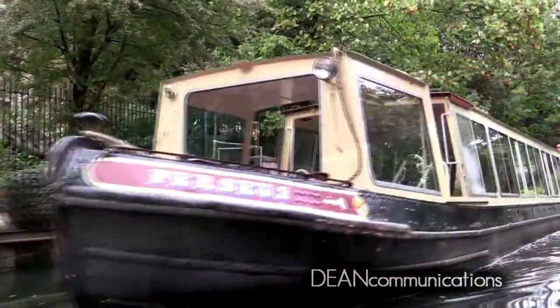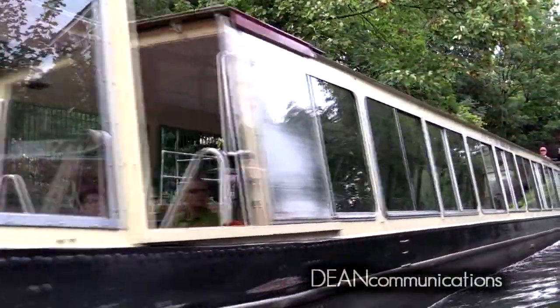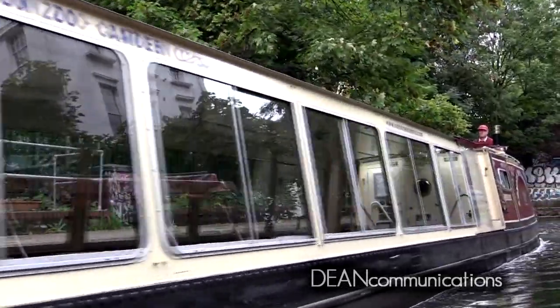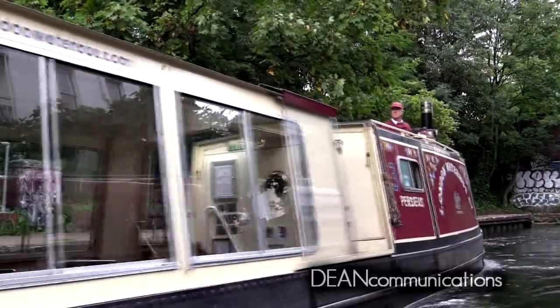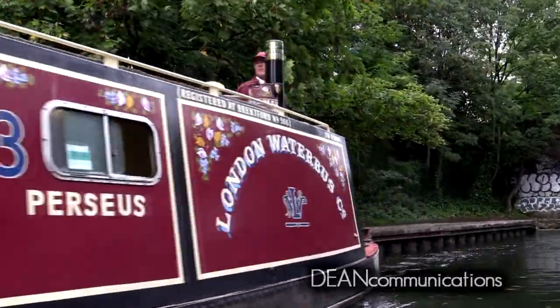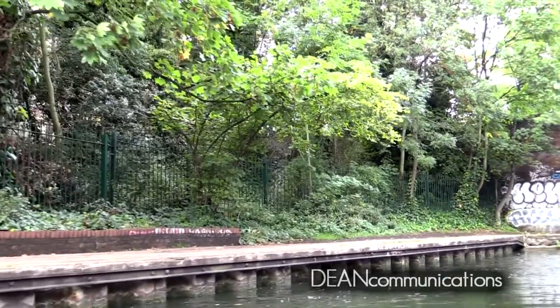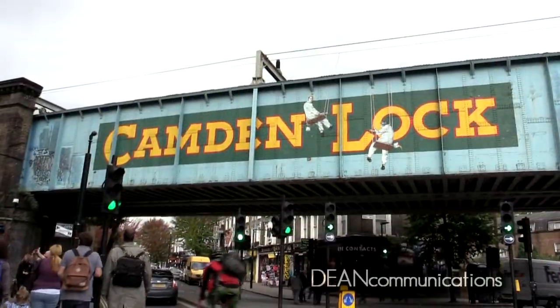There's also a water taxi service. Water taxis stop at the zoo, and you can buy your tickets on board. They only accept credit cards. It's important to do a little research on the internet or with a guidebook before you go to make sure you have the latest information.